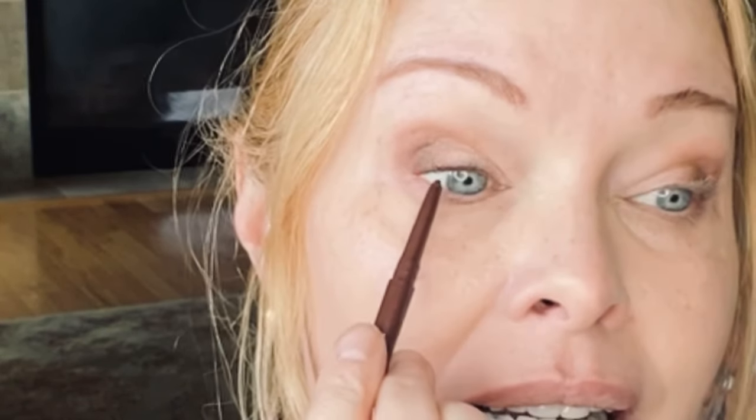Because the mistake I make applying liner to my waterline, I have kind of thick eyelids. I heard another YouTuber use the word chunky eyelids, and that's what I have. I have chunky eyelids. And so this whole area is pretty thick, and often I just take the liner and make a line. I should have shown you. I'll show you on the next eye, on the other eye. And it still leaves a little space between my lashes, which is what the goal is, to kind of fill them in and make my lashes look thicker ultimately.